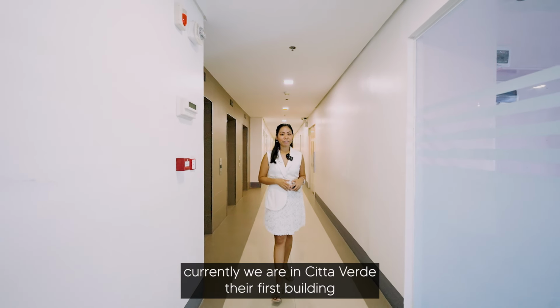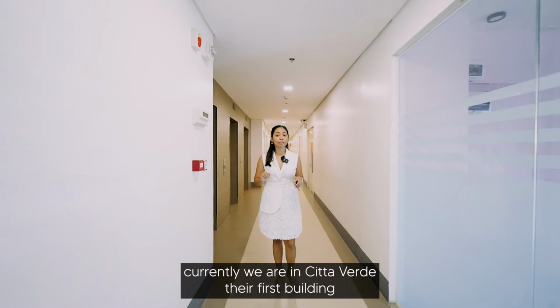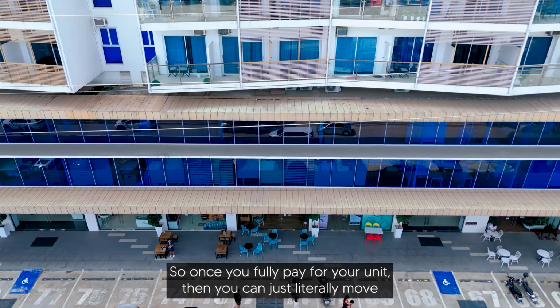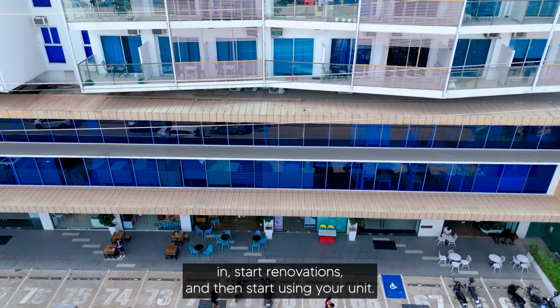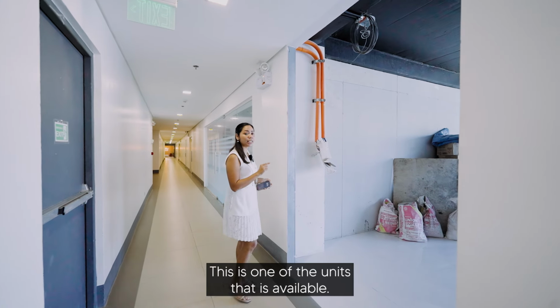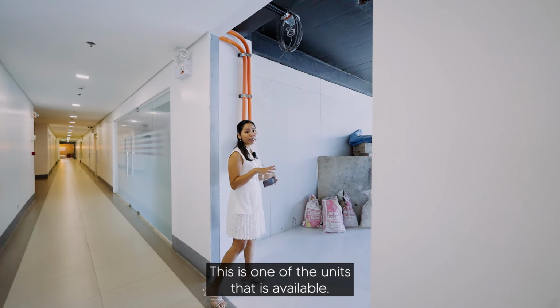Currently, we are in Cita Verde, their first building, as we will be featuring their available commercial spaces for sale. So we have 3 commercial units available on the ground floor, and then we have office spaces on the 2nd and 3rd floor up for sale. All are already ready for occupancy. So once you fully pay for your unit, then you can just literally move in, start renovations, and then start using your unit. This is one of the units that is available.